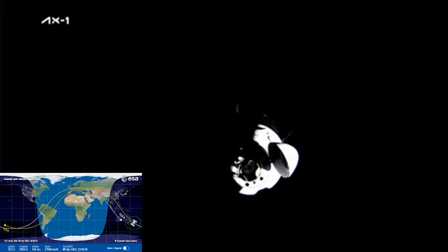Getting exciting, getting Dragon in real close. We're in the final stages. How ready are you to see this Dragon dock to station?